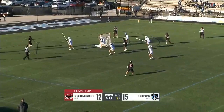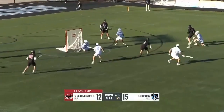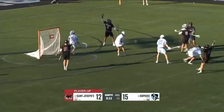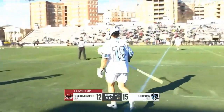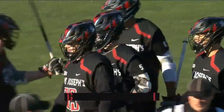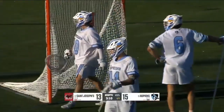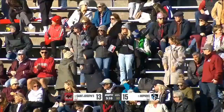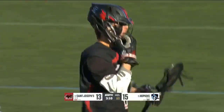St. Joe's is 1 for 5. They're 0 for the last 4. Can they get it done here? They like that lefty shot. Marseille is there. Levi Anderson, rebound, redirects it, score. Excuse me, that might be Colin Campbell for the Hawks. One man's trash is another man's treasure. Colin Campbell with the garbage goal, a huge one for St. Joe's. Marseille taking a look at the video board.